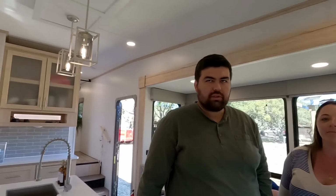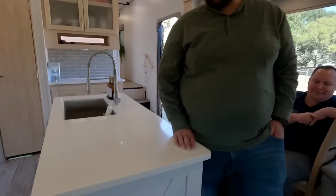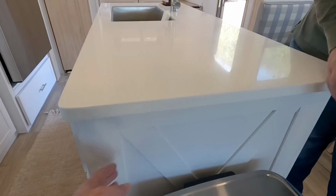I haven't really tested it out, but it's one of those things. It's probably fine. It is what it is. I do like the design and the trim work here at the end of your island though.